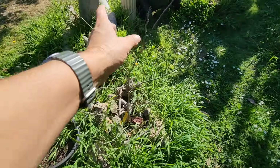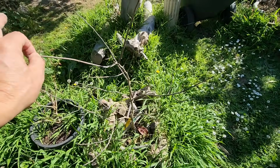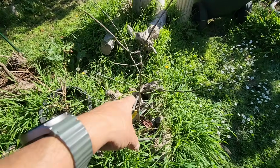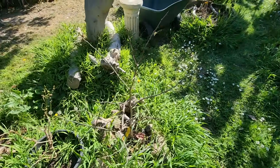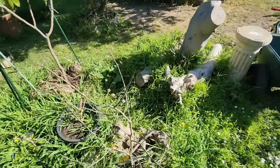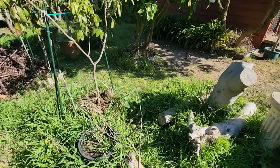Now it's fine. 22 is nothing. 22 Celsius is like basking. It's just basking in the sun. But when it gets to 32 Celsius in November, this is going to cook. So I need to create a shade cloth structure. And I hate building structures, guys. It's too much work. We're not talking about one tree. We're talking about multiple trees. One tree I can do, but 10 trees?